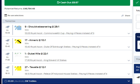It's been that difficult. So it's loads of selections. You'll be watching race after race on Friday. Hopefully, we'll be getting nervous again with the possible cash outs, because I've taken pretty much all the prices, I believe, or a lot of them anyway.